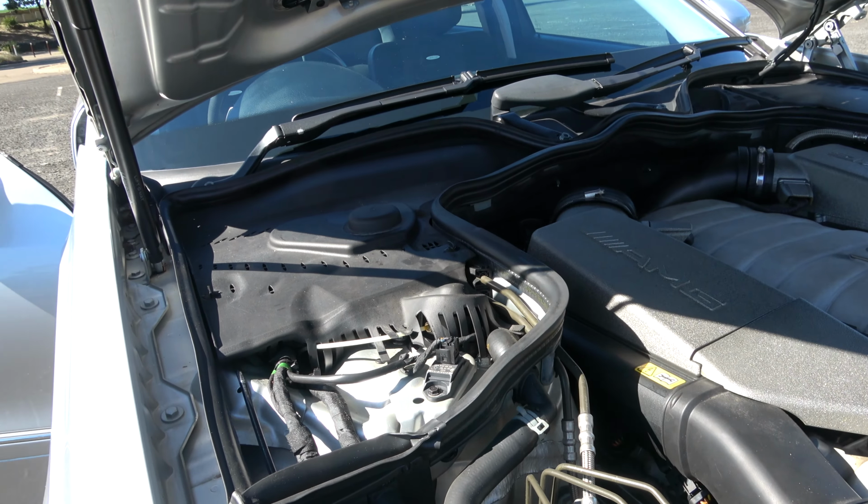Very nice seats with the AMG badging there. We've got a little bit of Alcantara on the shoulder rests there. Everything fully electric, of course. Just climbing aboard, we're presented with a very familiar Mercedes cockpit.